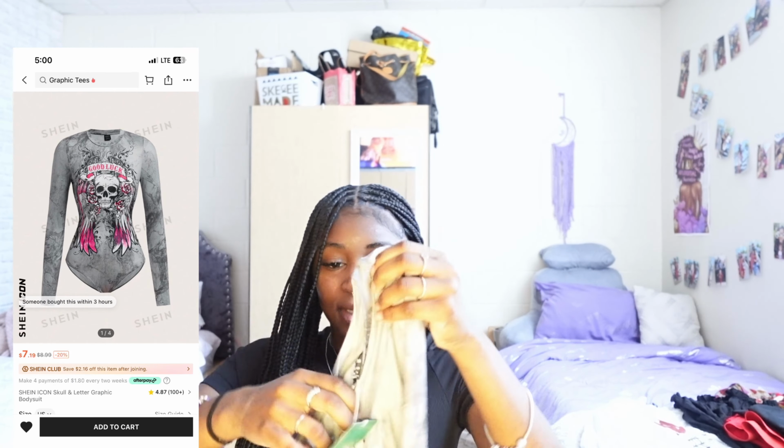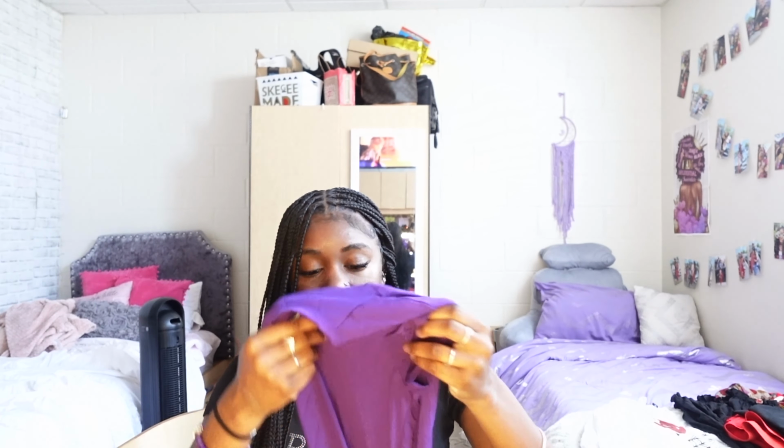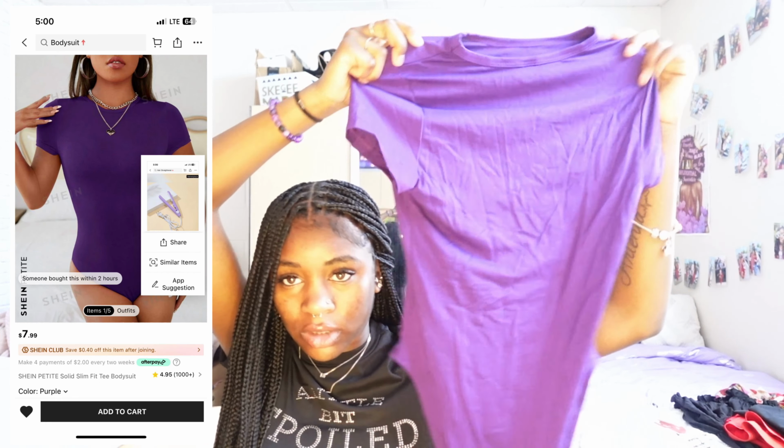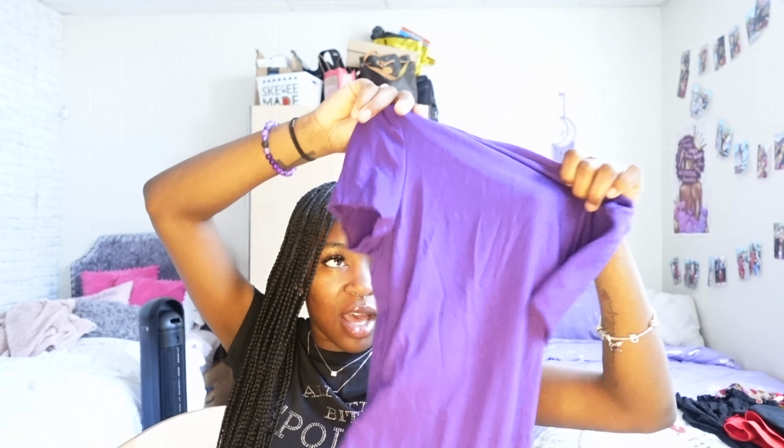You can't beat that. First bodysuit is this. It's real cute. And this is the second one. It's just plain and purple. It goes with one of my pairs of shoes I got, because I ain't got nothing to go with it. I don't know if I'm going to try this on. They're the same thing, y'all.